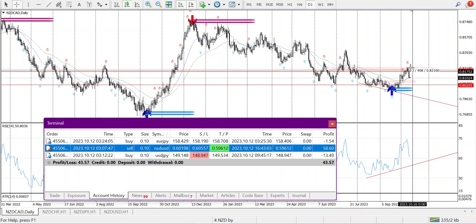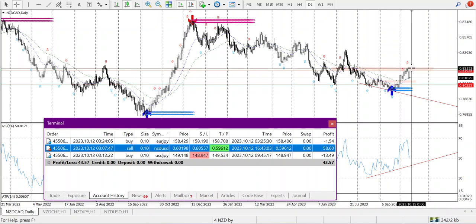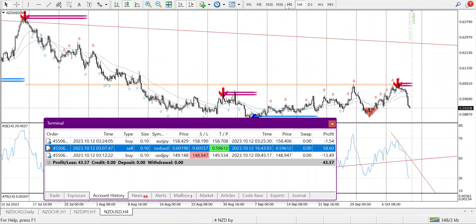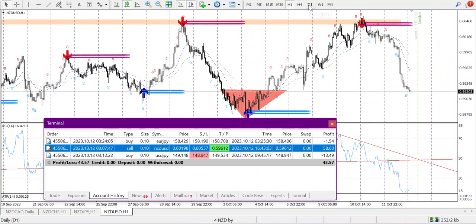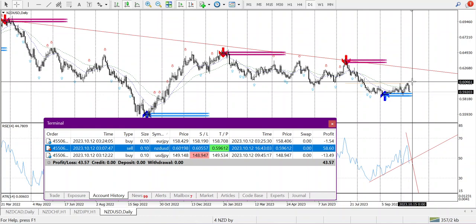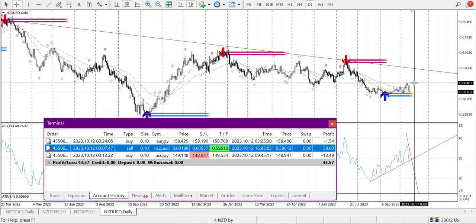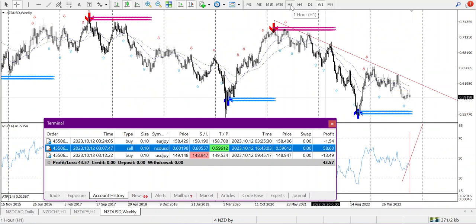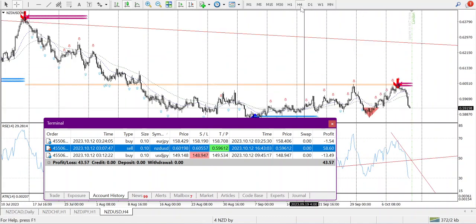Stop loss is 60577. Sorry, NZD/USD, my mistake. NZD/USD daily, same thing. We didn't find any new trade, any fresh entry in the hourly time frame.